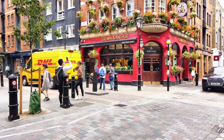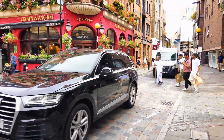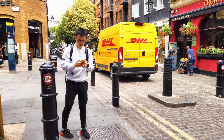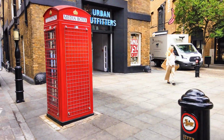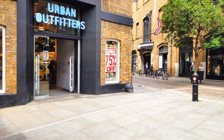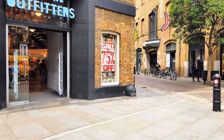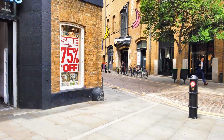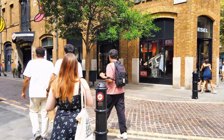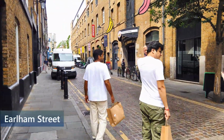But I think of John Keats's description of this area as the last resort for the poor and the ill. There's a red telephone box and Urban Outfitters. He said, where misery clings to misery, for a little warmth, and want and disease lie down side by side and groan together. So that's a fairly grim description of this whole area.